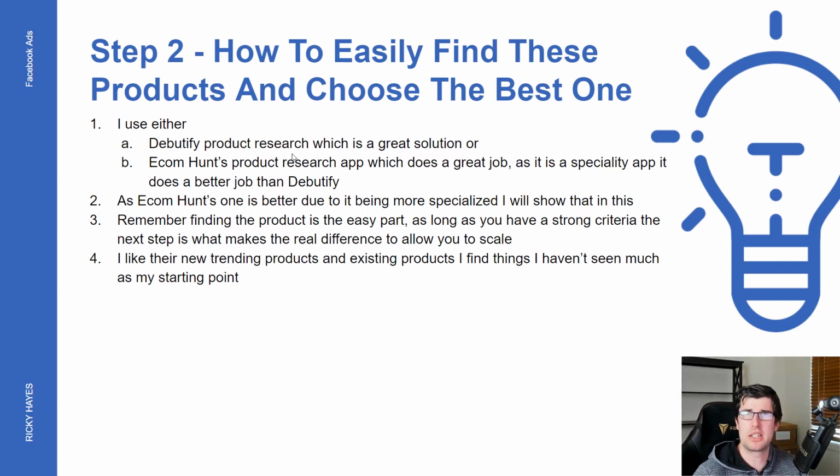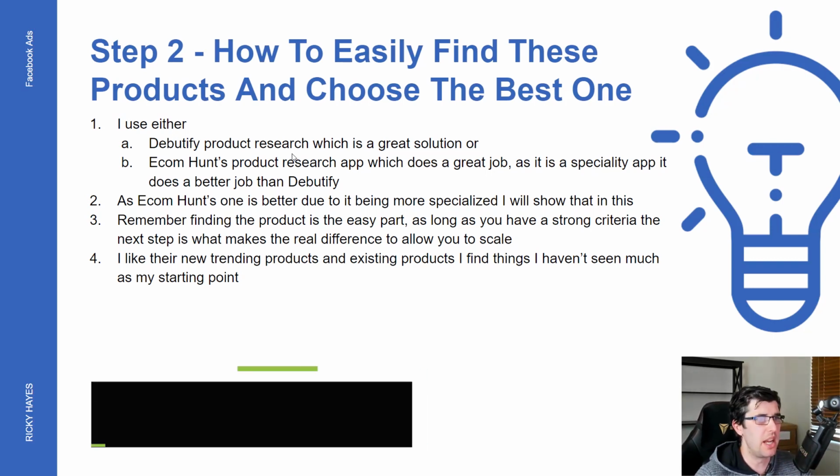It's just a good product service that you can jump in on, using step 1 to get you an idea of what you want, and then this to help really shortlist the candidates even further, using the criteria. That's just how I approach it. You don't want to spend forever on product research, especially in the beginning. So using a couple of tools like this can really, really help you, okay?